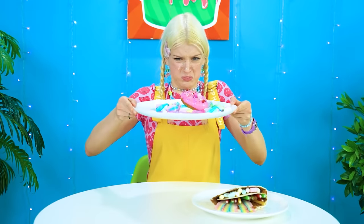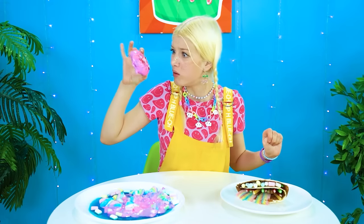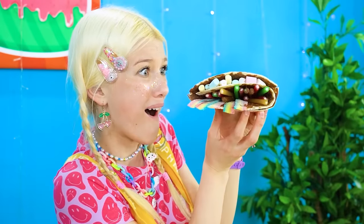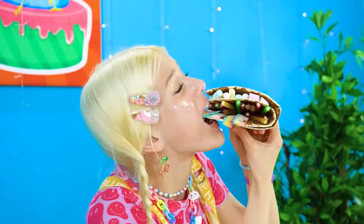What do we have here? Oh no, no, no! This is a gooey mess! Look at this donut! More like, don't! Yuck! Wow! This other plate is delicious! I can't stop eating it! That's good! Wait, what do we have going on over there?